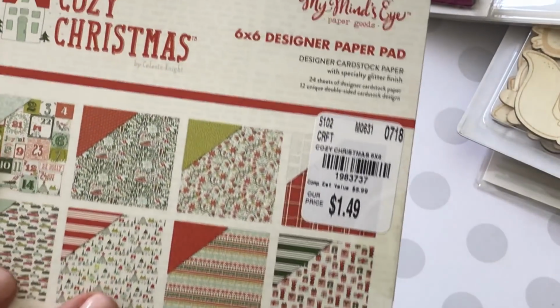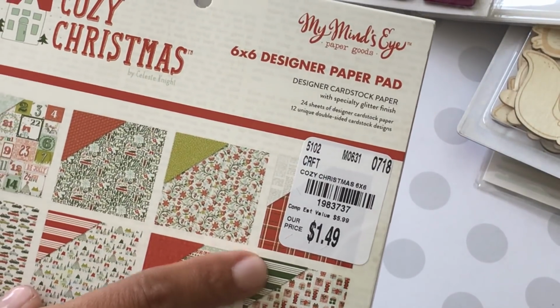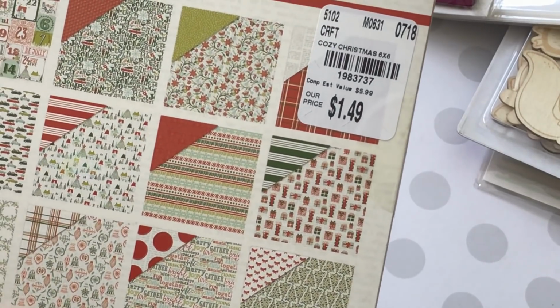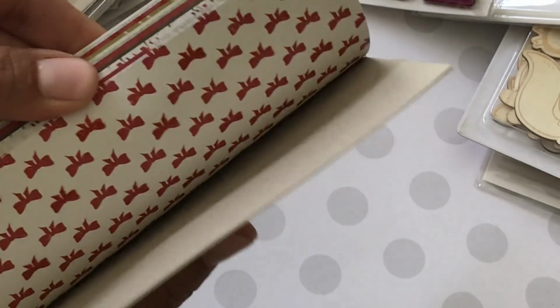I found one paper pad, and this was by My Mind's Eye, and it was only $1.49. That's why I grabbed it. I thought, what a great price. And it is, you know, 24 sheets, and I think it is double-sided. I can do a quick flip through.